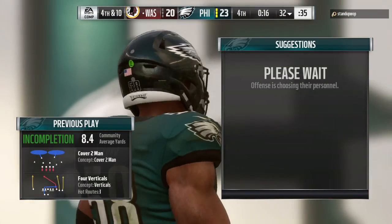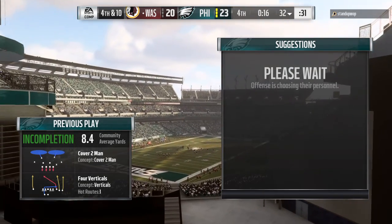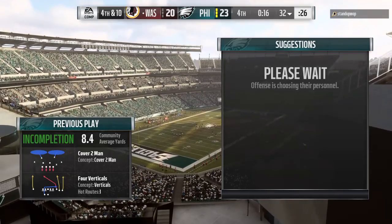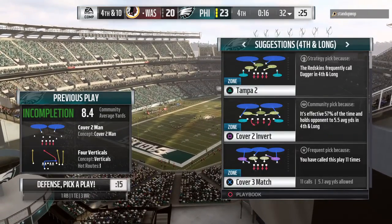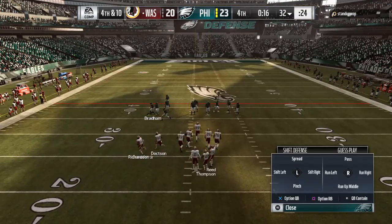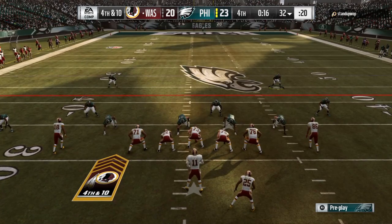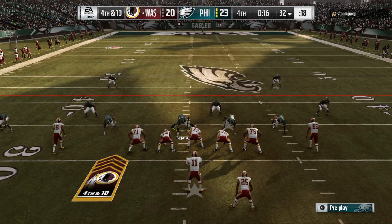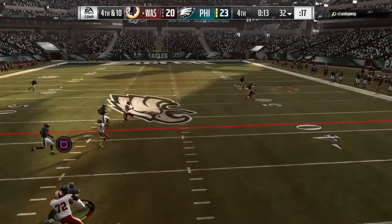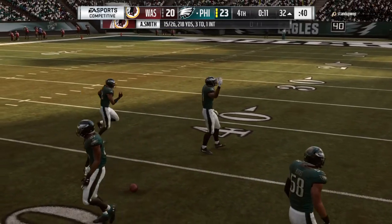4th down now, and defensively, Charles, you know, they're just asking this crew for one more stop. And you know that they're feeling the momentum right now, but they have to be very careful not to get over-exuberant, overexcited, and blow an assignment and give up the big first down. One score down. Here we go. They're going to go for it here on 4th down. He's back to throw. And that'll be incomplete with 11 seconds remaining.